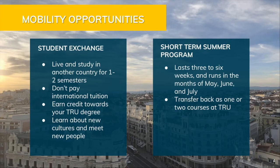Hi everyone, as Jordy said, my name is Taylor. Today I'm going to be talking about a few of the different mobility opportunities you have as a TRU student. So the first one is student exchange. This is the one that you may typically think of when you think of study abroad. A student exchange is when you live and study in another country for 1 or 2 semesters. When you do a student exchange through TRU, you don't pay international tuition. You earn credits towards your TRU degree, and you have the opportunity to learn about new cultures and meet new people.